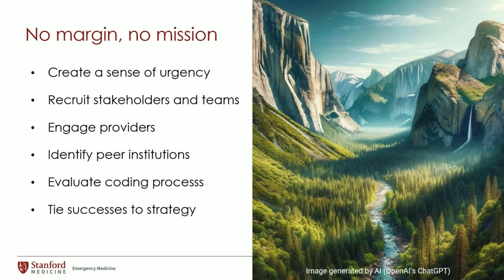So then we evaluated the coding process, and how we did that was we identified peer institutions. So the AACEM, or the American Academy of Chairs in Emergency Medicine, keeps a data bank of a lot of this stuff. It's run out of Hopkins. They do an amazing job. So when I go and talk to the health system or to the coding company and tell them, we're getting this work RVU per patient, why is it so much lower than we would expect? There is like, well, you're this, and is that really apples to apples? That's more like apples to oranges.